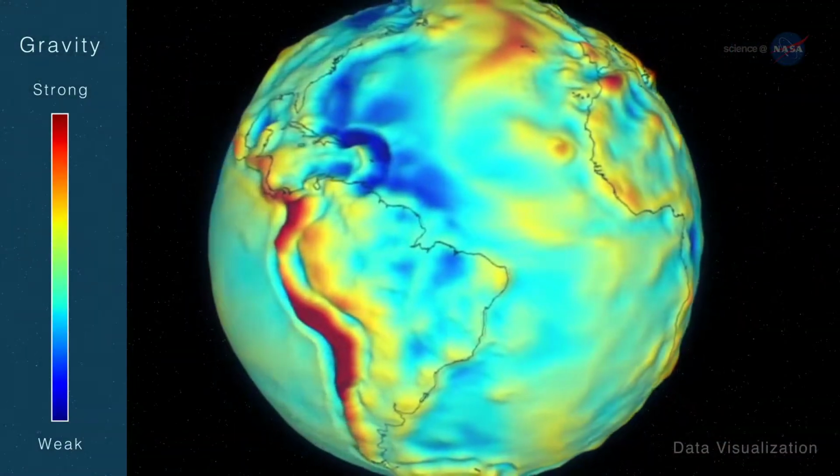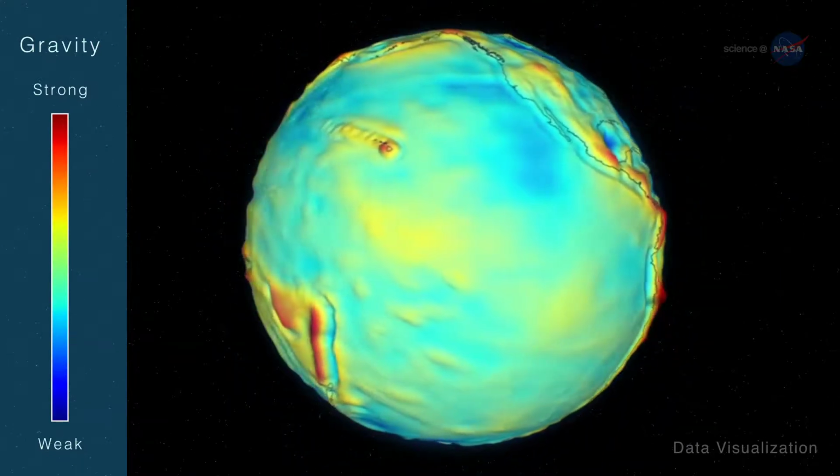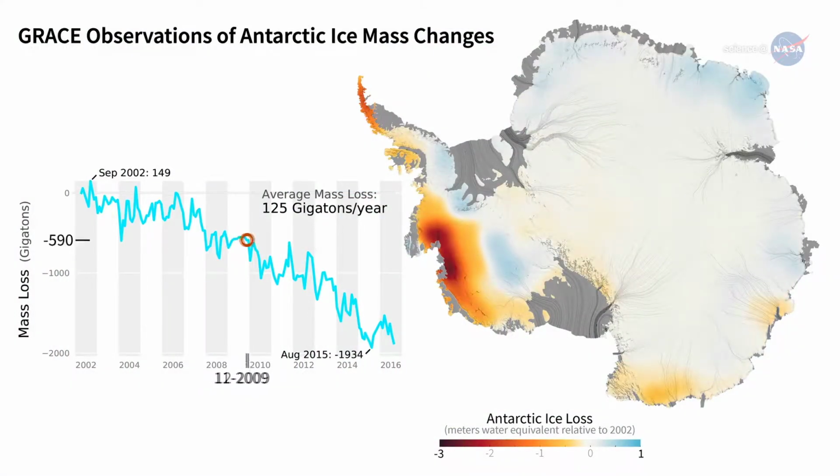By taking measurements of multiple passes over the same location, scientists can create maps of that location's gravitational field. Over Earth's frozen regions, this information shows where ice sheets and glaciers are gaining or losing mass.